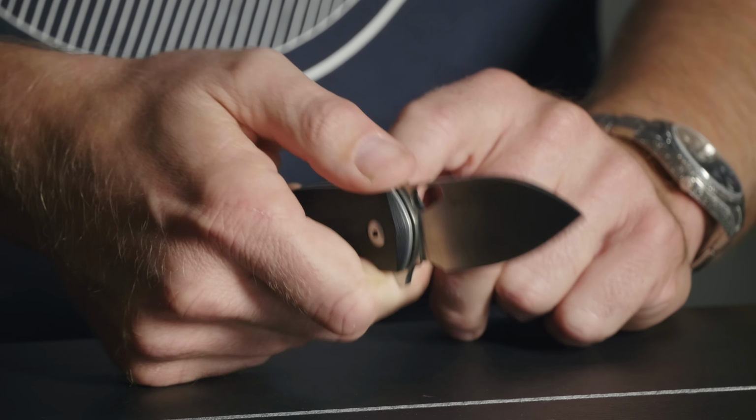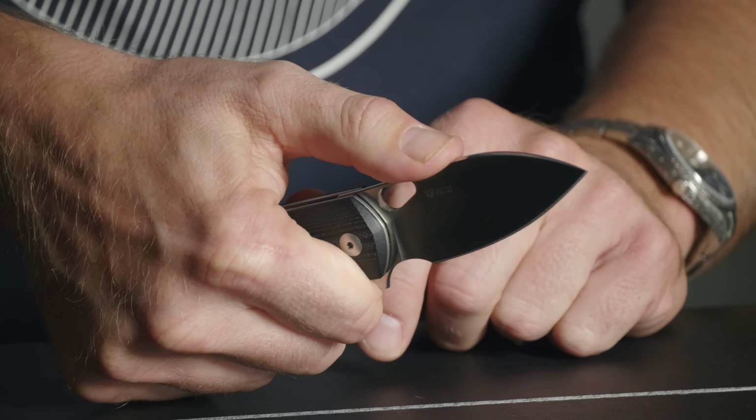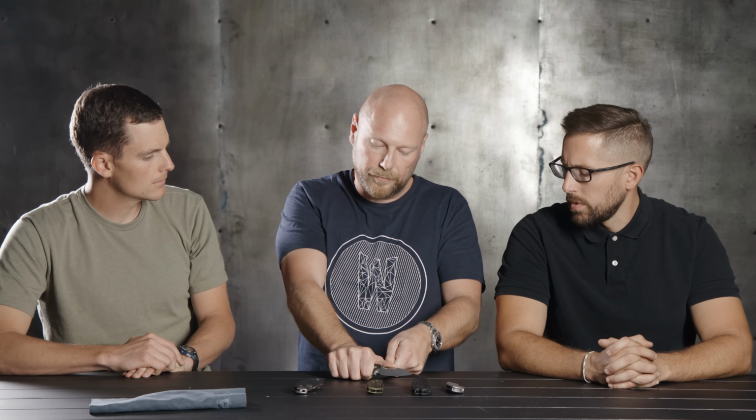Not that often. But if you really want to put pressure on a blade, you want to place it where the thumb ends, right there. And then you can have full control, deep motions.